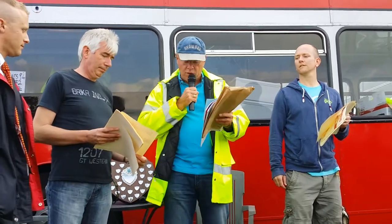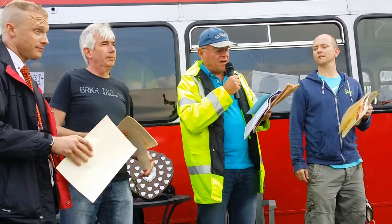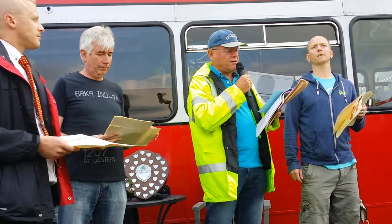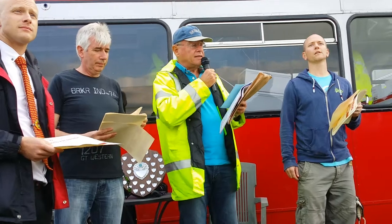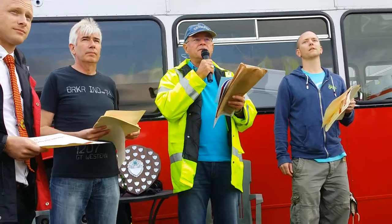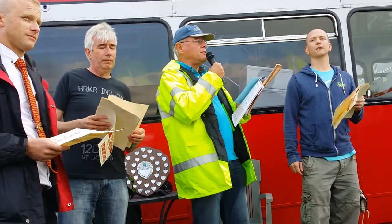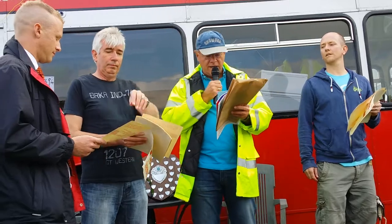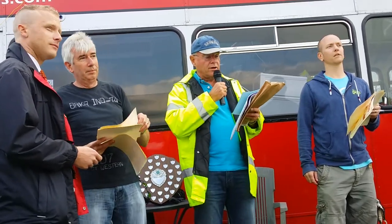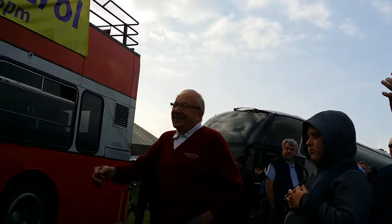On we go to the best Bedford of the show. This is entry number 551, which is Len Wright's Bedford 675 OCV. Is Len here from entry number 551? Anybody with Len? No. We'll hold on to that one. We go on to the best modern school vehicle. Oh, hang on. Is he there?